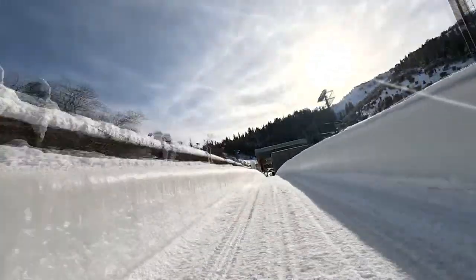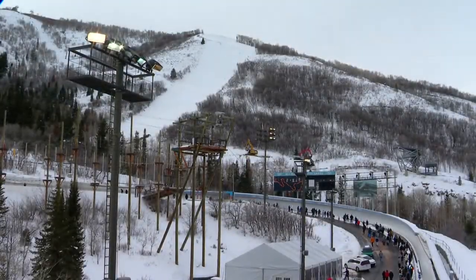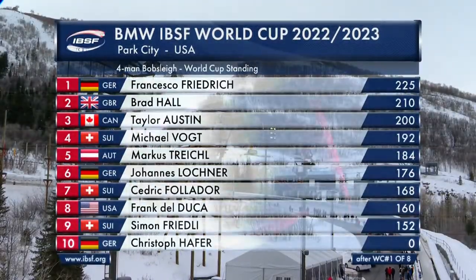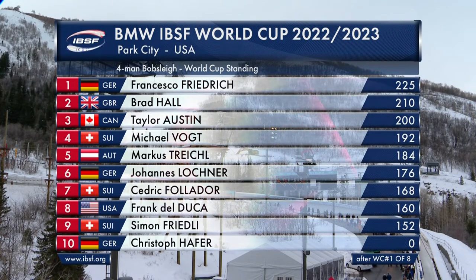Across the line, André Langer, Lars Behrendt, René Hopper and Carsten Embach set the track record in February 2001. That record wasn't even beaten on Olympic ice with Olympic sleds and Olympic athletes. So that is a very long-standing record.